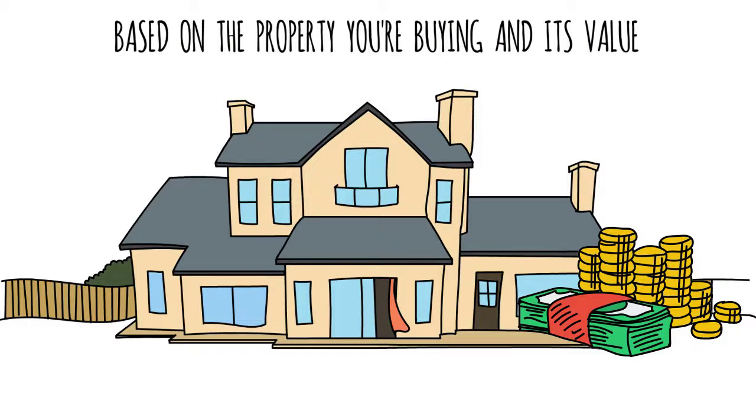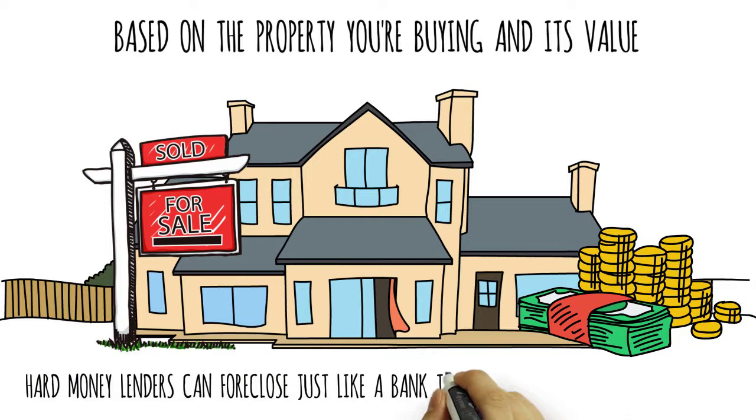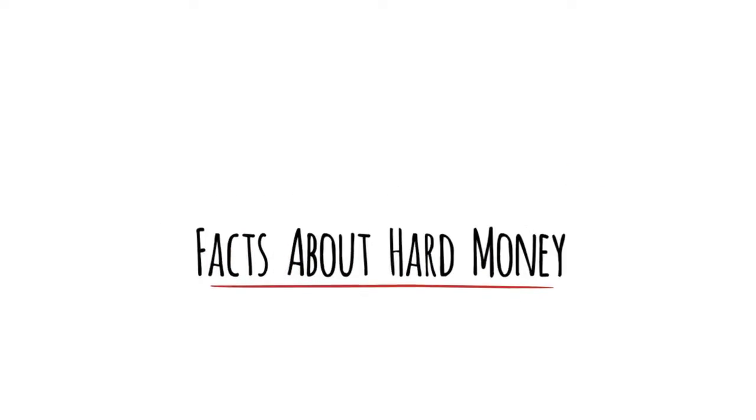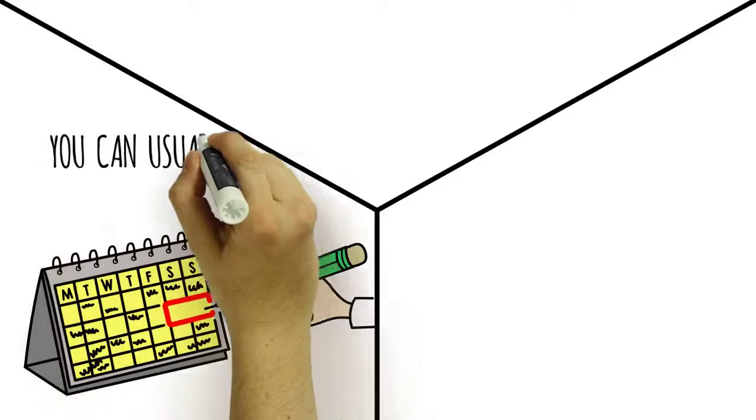If you can't repay the loan in the allotted time, hard money lenders can foreclose just like a bank to take over the property and sell it. Now here are some facts about hard money. You can usually borrow for 5 months. A longer time frame will cost you more.